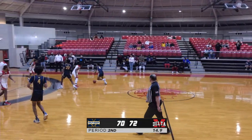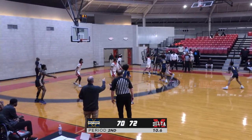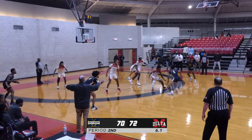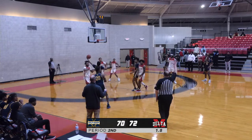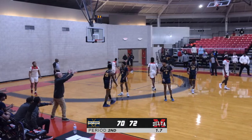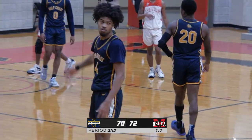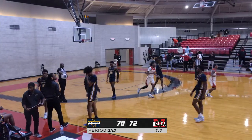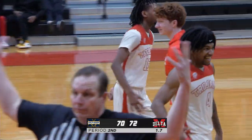Under 20 seconds to play. Both these teams are 0-2 in conference play, both of them fighting for their first win, and a travel is going to be called. And that's big right there for Mississippi Delta. Just 1 second to play. Should be a quick foul. It should seal this thing up. It's actually 3.9 seconds left on the clock.